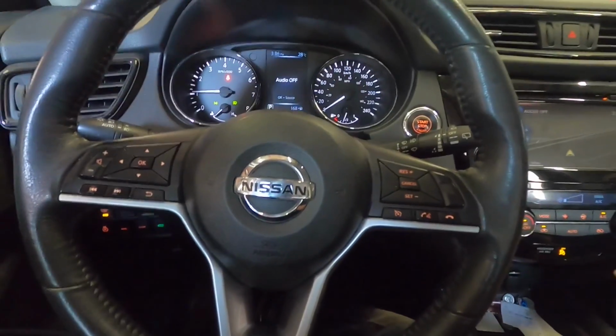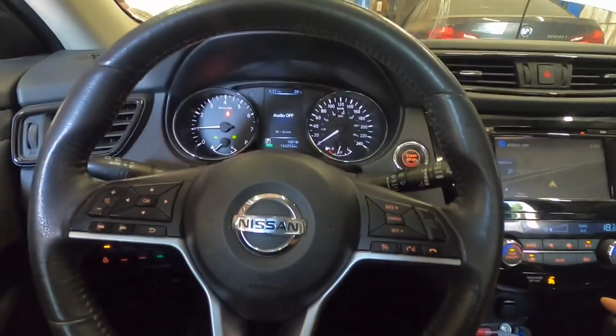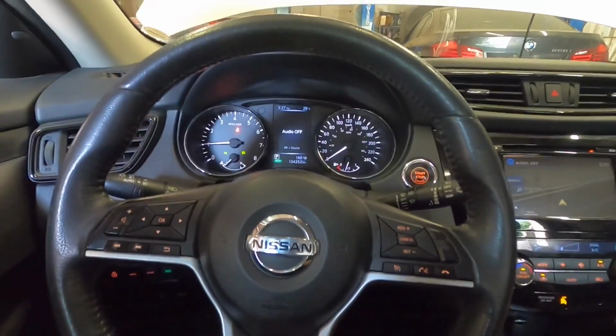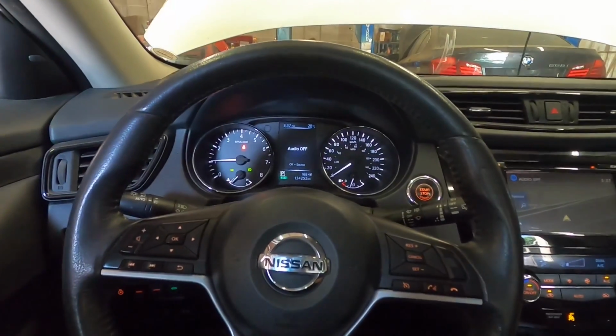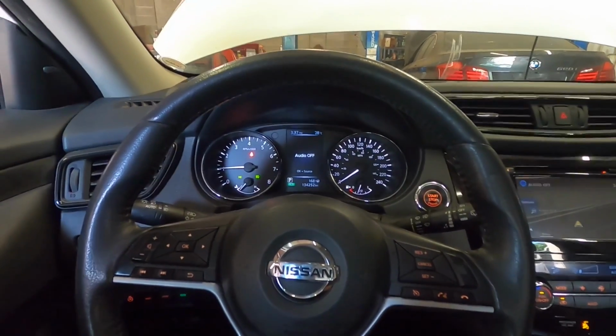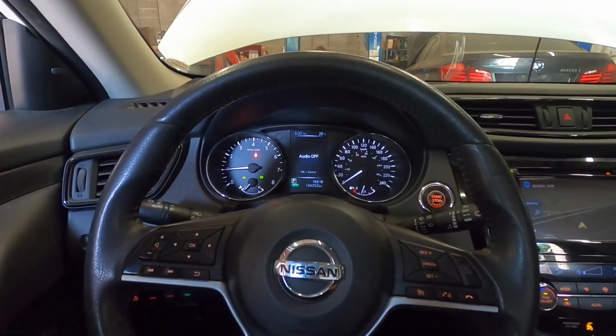Once you have that, take it out for a test drive, make sure everything's okay, and park it in a nice dry spot, and just look underneath your vehicle in a few hours. Just make sure there's nothing leaking. And if all is well, then you're on your way. You've done a transmission drain and fill on your Nissan Rogue 2017 or other model years.